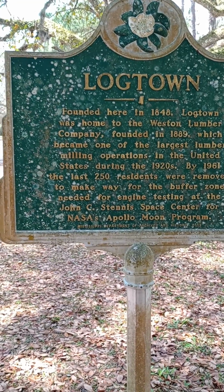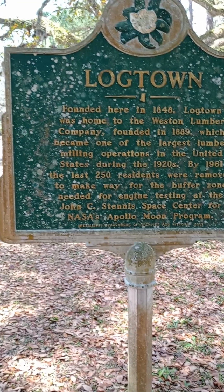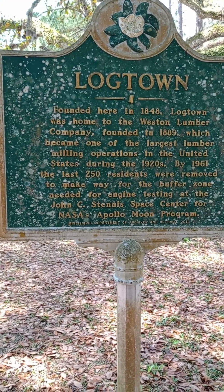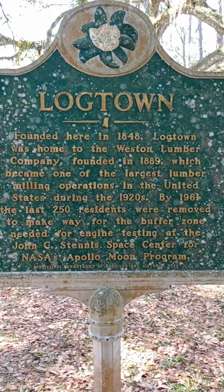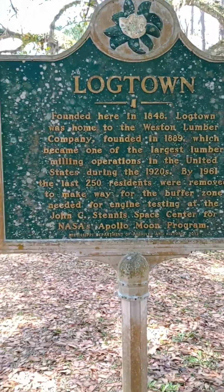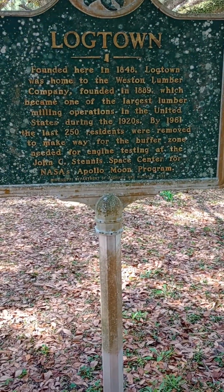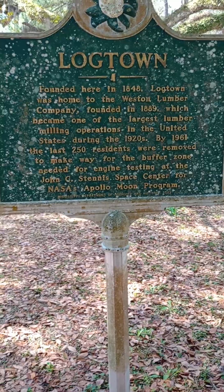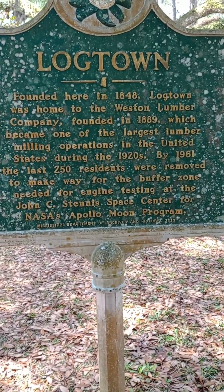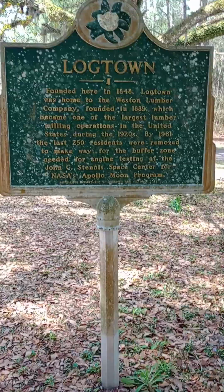I tell you, it's a beautiful day today to walk around and do some exploring. I am still in Mississippi this week. I will be for the next 4 to 5 days. But today I am at LogTown, Mississippi, which used to be its own little town. It's actually in Pearlington, Mississippi now. It's considered part of Pearlington, but LogTown itself is now owned by NASA.